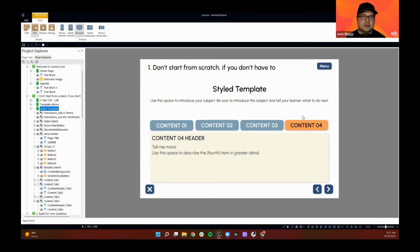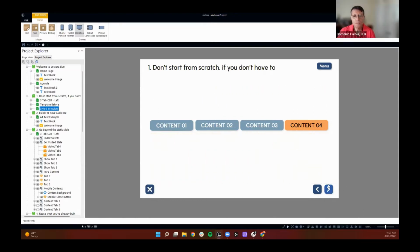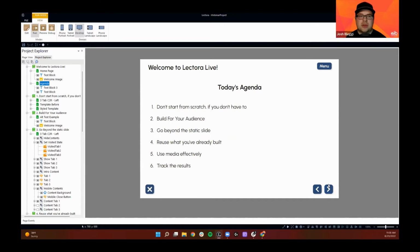So especially if you're starting with development, these templates can really help save you a lot of time and give you a wow factor in your training pretty quickly because of the interactions that you can build there. And so with that all being said, that's our first overall tip. I'm actually going to pass it to Domenic to talk a little bit about building for your audience, and then I'll be back to cover another part of that as well.